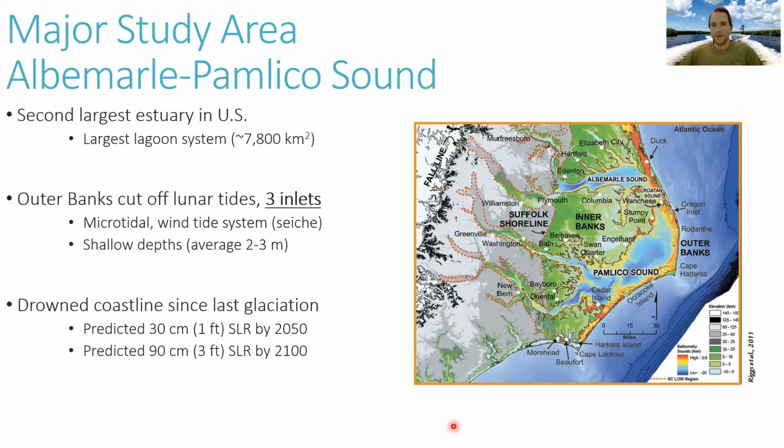So just to let you know a little bit about our major study area. The Albemarle Pamlico Sound is obviously in northeast North Carolina. Albemarle Sound is to the north, the Pamlico is to the south. This is a pretty nice map that shows both the bathymetry, or the underwater components of the system, as well as the elevation, so the components of topography up on the landscape. So both our subaerial and our subaqueous environments.